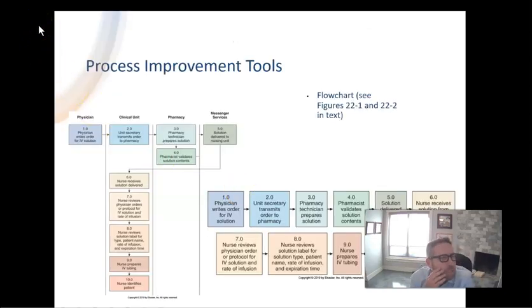Okay, so here's a process improvement tool for you. So this is a flow chart, right? This can be used to examine a workflow. And so for this flow chart, a physician writes an order for an IV solution. And then once it goes to the clinician unit, the unit secretary transmits that order to pharmacy. Pharmacy technician prepares the solution. The pharmacist validates. The messenger services delivers the solution to the nursing unit, and so on and so forth. So as you study this workflow, you'll start to understand where some of the problems have occurred.